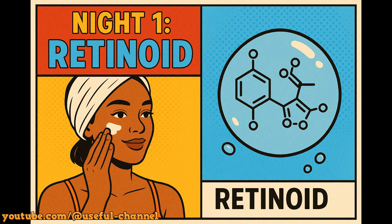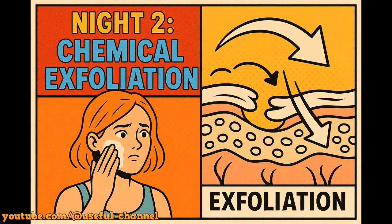Retinoids boost collagen production, reduce fine lines, and even out skin tone. However, their potency can cause dryness or peeling, which is why they're best used sparingly. In the skin cycling model, Day 2 is dedicated solely to applying a retinoid product at night, followed by a nourishing moisturizer to counter dryness. This day demands patience and consistency, as results build gradually over weeks.